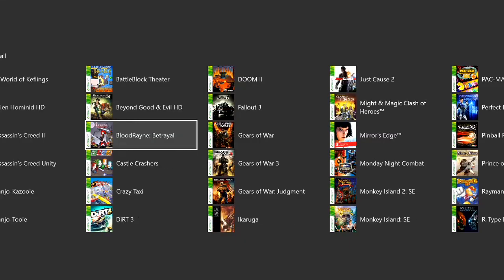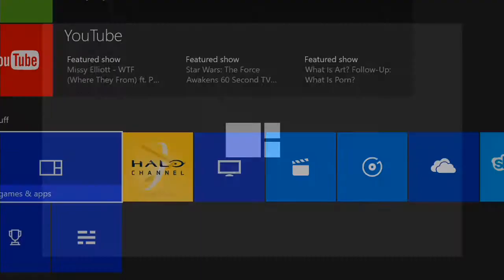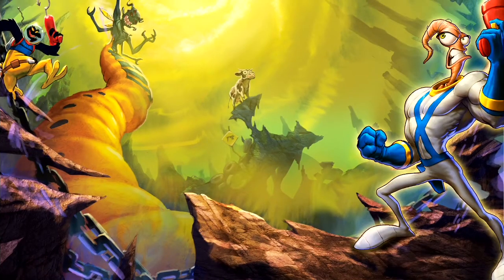And I discovered that the hard way, too, while downloading some of these games. There's no ready-to-launch feature with these backwards-compatible games. I'm not going to criticize that. It doesn't surprise me at all. But anyways, once it's done installing, if you click on the game and launch it, it takes a few seconds longer to launch than an Xbox One game, and it does load up the Xbox 360 starter screen.